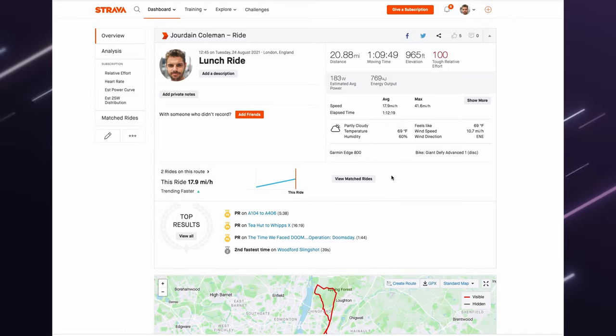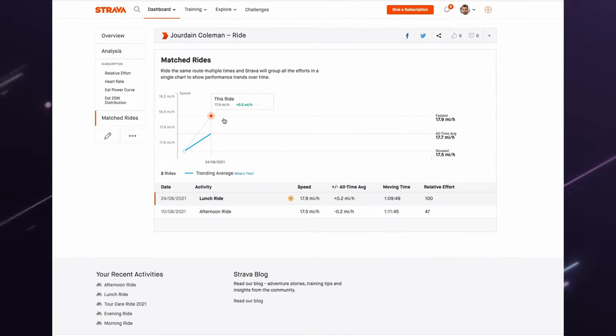Now, you can also do this on desktop, it's very similar. You want to navigate to the ride, and then again, you'll be able to see match rides, and you can see that same information as you can on mobile.